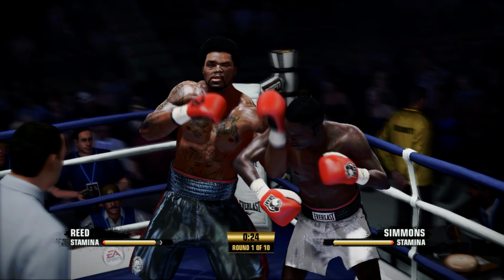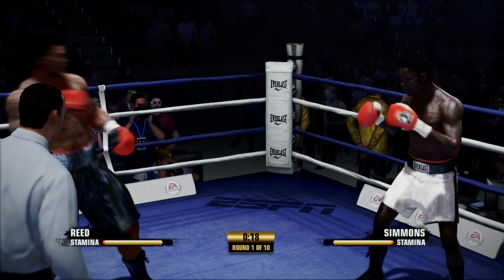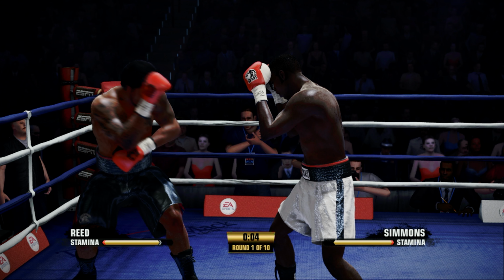Simmons is almost looking foolish that time he missed so badly. Blocks that blow and then a counter uppercut. Just 10 seconds to go in this round. Smart punch right there. The uppercut worked. And that's the end of round one.